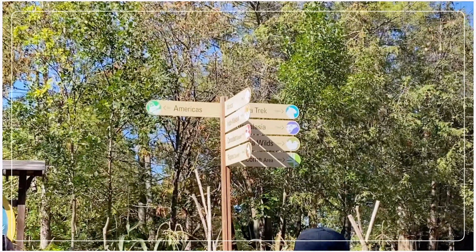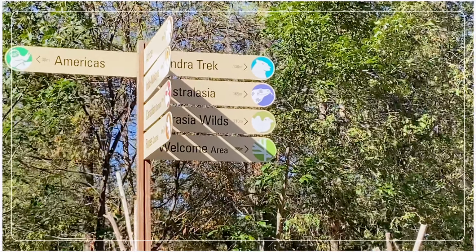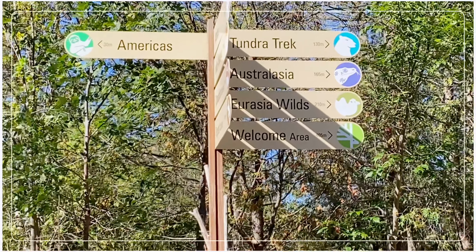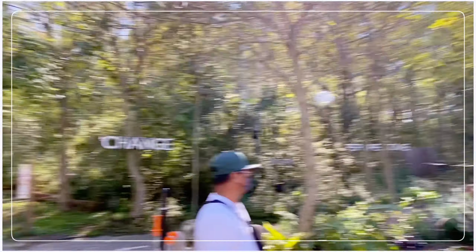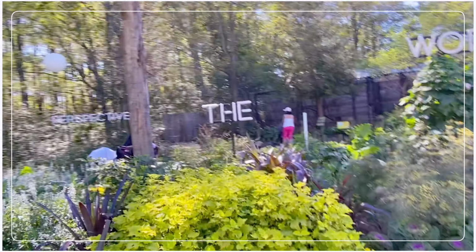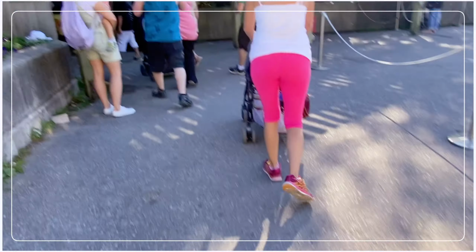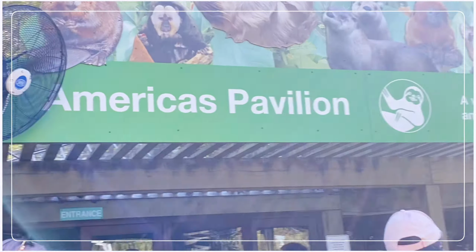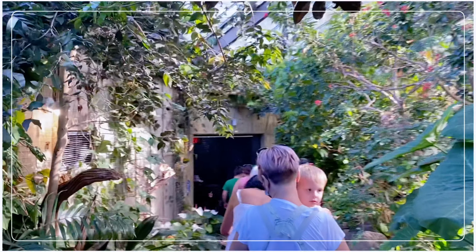All right, so we're going to go to the Americas and I think it will just end up over at those places. But yeah, we're going to go here. Change your perspective, the world. Nice, that makes sense. Americas Pavilion. All right, so we're all lining up and entering.